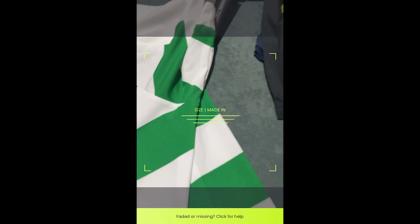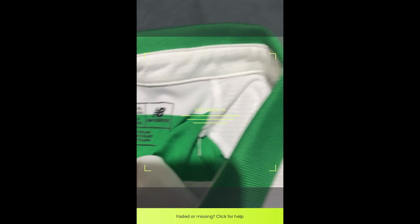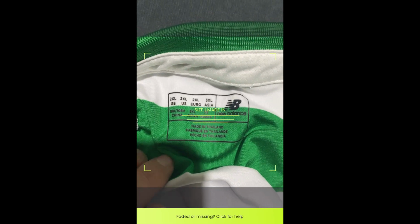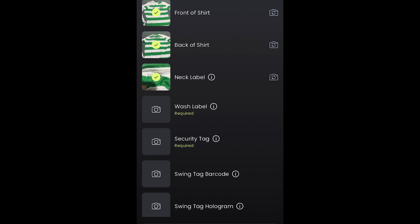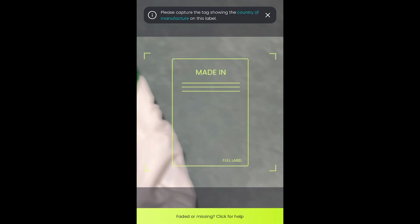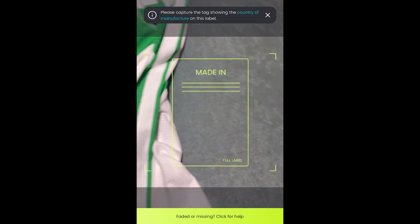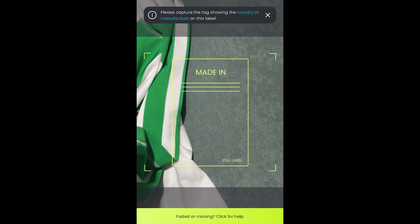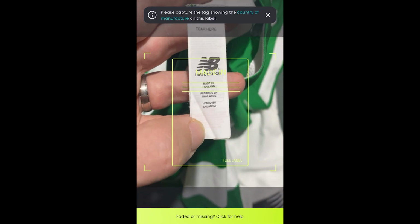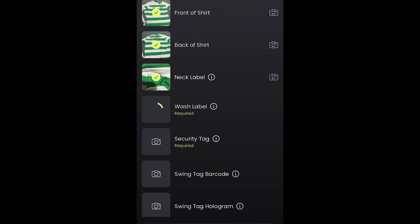Okay, we need the neck label. I'm not doing this the straightest. Sometimes it's better to do it a bit straighter. So we got here. Now you can see that the app picked up that the neck label was wrong on the last one, and it should pick up that it's right on this one, even though it has the difference. We're going to get the wash label. Now here's the thing, sometimes people cut wash labels out, and I've got some which did have the wash label cut out, and it was fine. Here we go. It still was able to recognize. This one, of course, has no markings on it, so we'll say no markings.